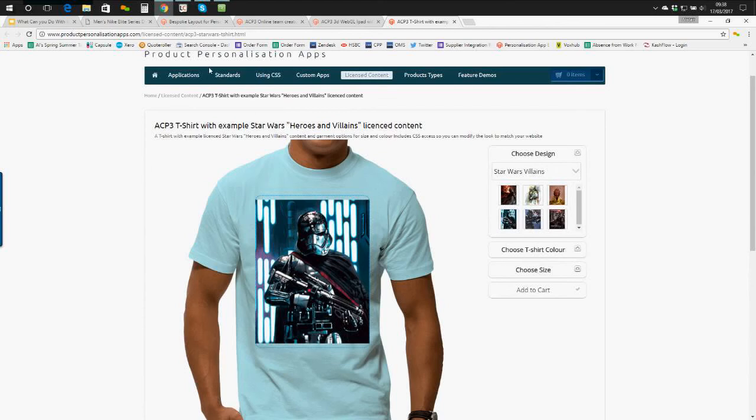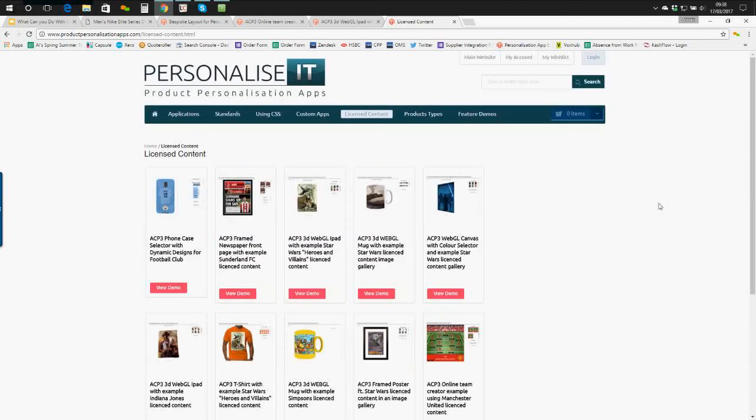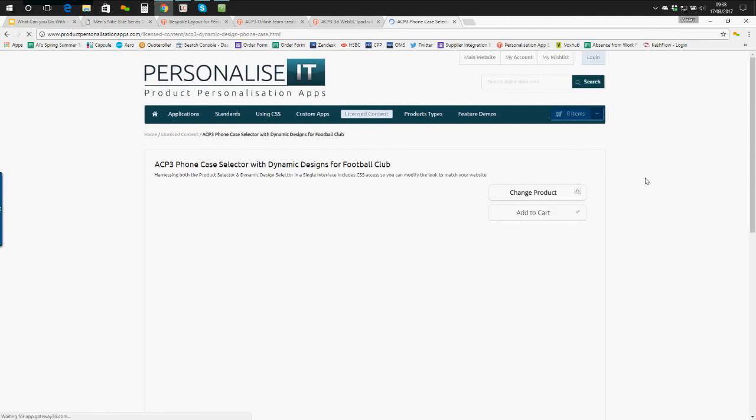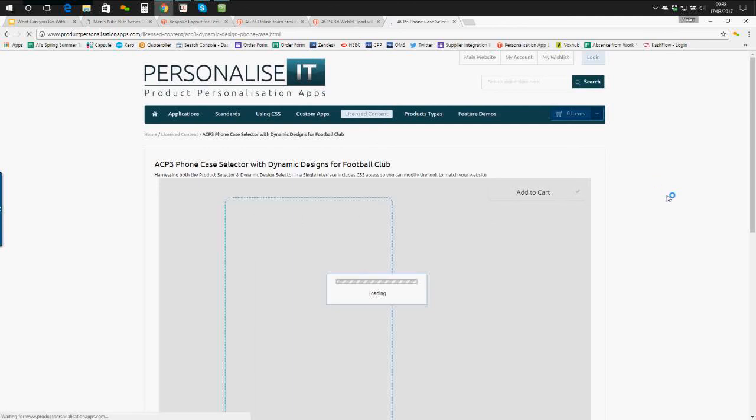And on our product personalization apps microsite, we have a new section for licensed content. You'll notice with the licensed content, a lot of it is geared towards galleries and inspiring the user to choose. And I'm going to show you one more as well, which is very similar to the gallery option.